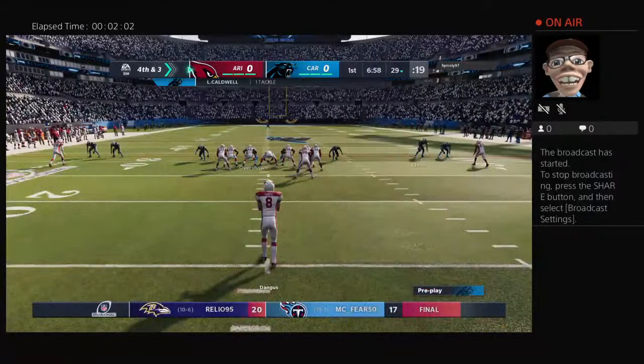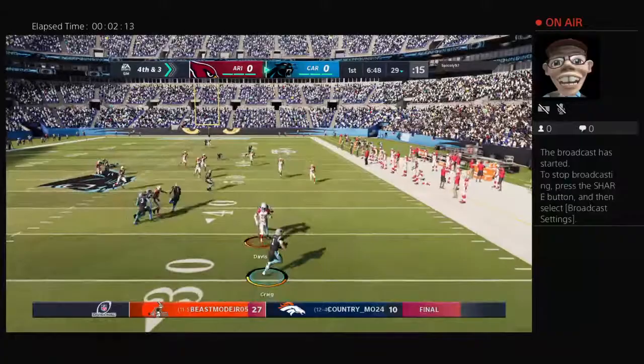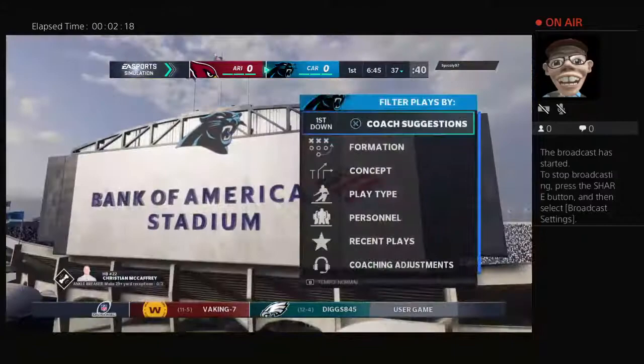Here comes the Cardinals punter now. He'll kick it away after a three and out on the opening drive of the game. They'll score that a 36-yard punt, and the Panthers will take over now, first and 10. 7-yard line.